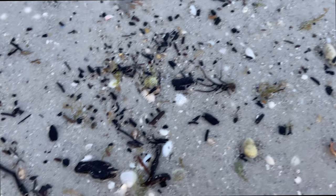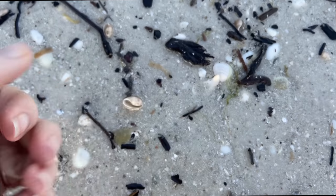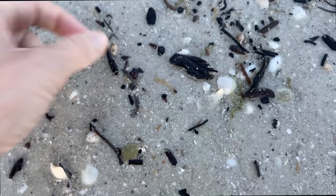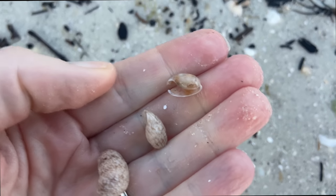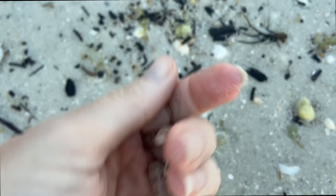Real pretty. All right, here we are. Oh, bubbles! So those are little bubbles. Fun fact that one of my viewers told me, and I have shared before, bubbles glow under UV light. It's really quite cool. So that's another little fun thing to know about some of the shells you can find down here in Southwest Florida.